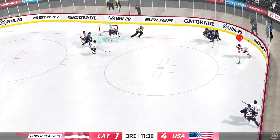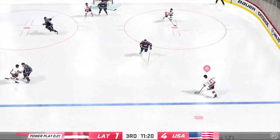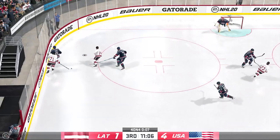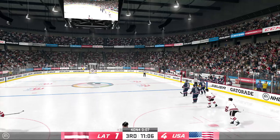With possession along the wall. Sends a pass over. Rips it. Blocked in traffic. USA's got the puck along the wall. And a delayed penalty coming up as he got tripped up. Let's see what the official makes for the final decision.